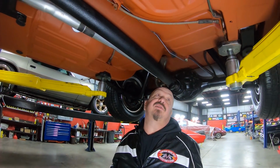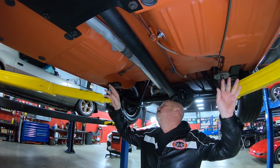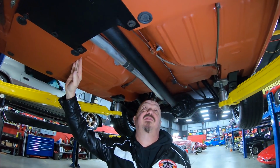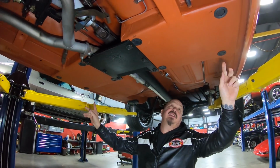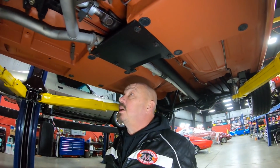You can see they also did a lot of work under here, smoothed out everything, cleaned up everything, caulked everything in, and they've sprayed this with primer just like it would have been in the factory. They've even put new rubber bushings here in the holes where those are actually the seat bolt holes. Everything under here looking good.